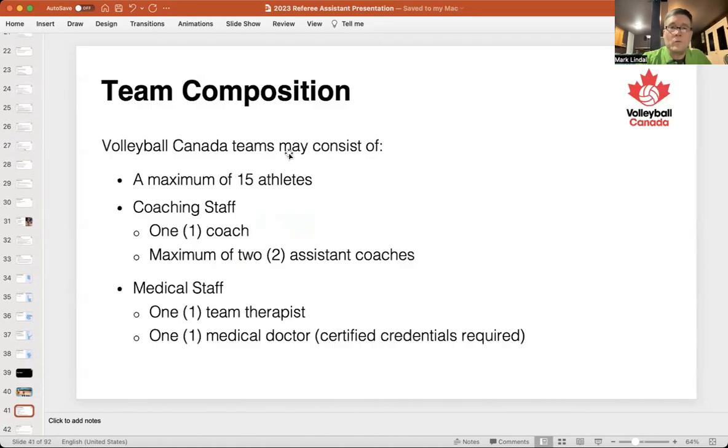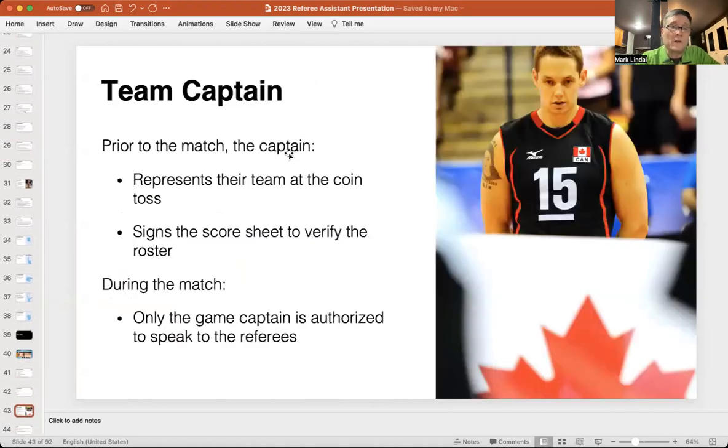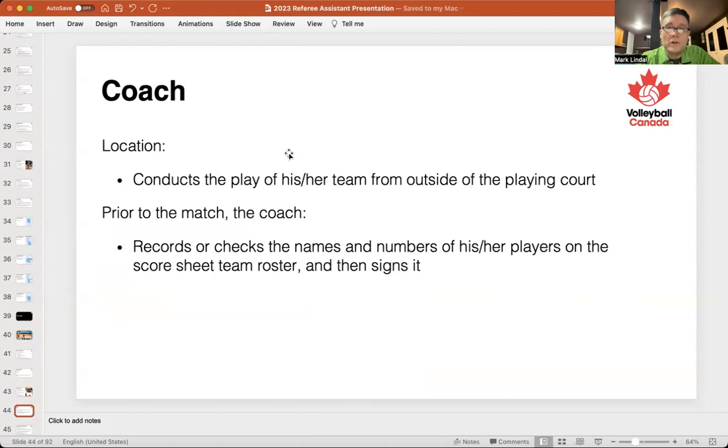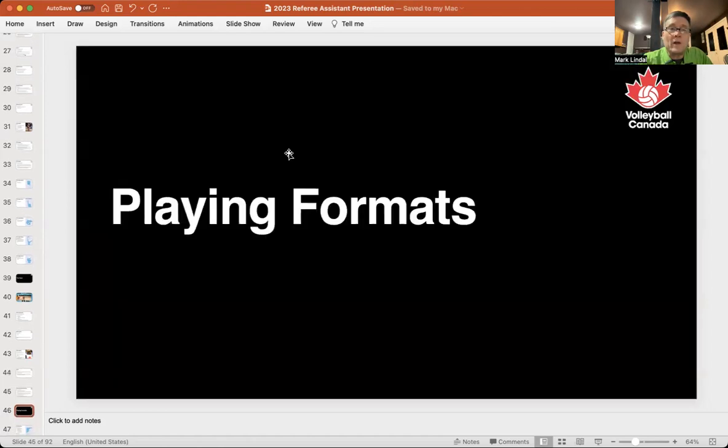This is what a team looks like. We'll go through this. You've got 15 players, maximum, a coach and 2 assistant coaches. And if they have a medical therapist or a medical doctor, then you can have an exceptional extra on the staff. Okay, team leaders are the captain and the coach. They are responsible for the conduct. Team captain comes up at the coin toss, and the coach conducts the play from outside the playing court, and the coach records and checks the names, the numbers of the players on the score sheet and signs it. You need to know that a libero isn't counted in regular substitutions. I think you understand that.